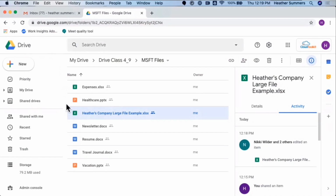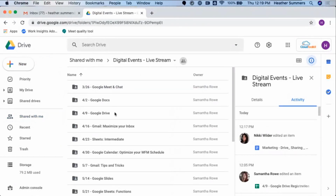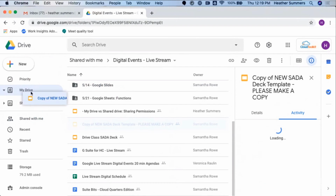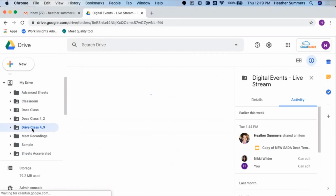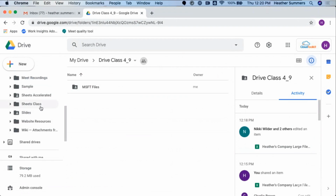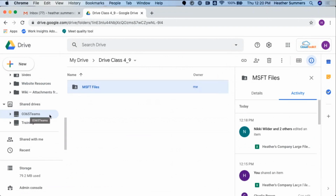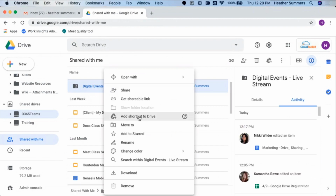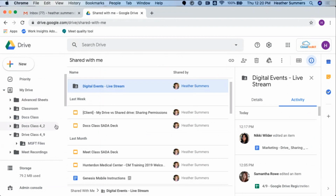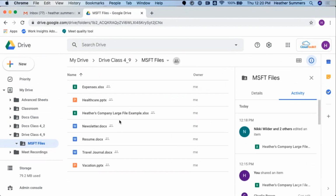So let me show you. Here in the shared with me, I've got this digital events live stream folder, and I can take any of these items and drag them into my drive. And I can take any of the files inside of my Drive class today and drag those into the shared with me items. So I could drag that into a folder that had been shared with me from someone else. You can also always take that folder, right click on it, and add it to your Google Drive if you want, and so forth. So if somebody that was part of your group wanted to add something into the folder, they can. They can even make things inside that folder if you've shared it with them and given them edit access.